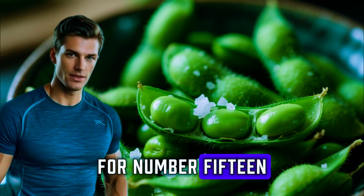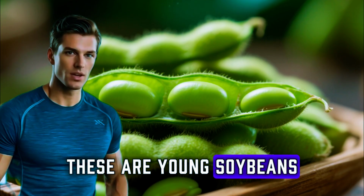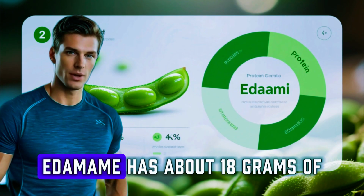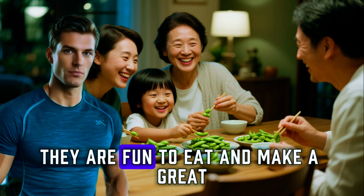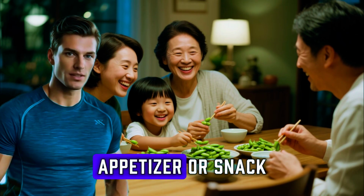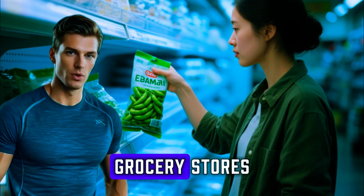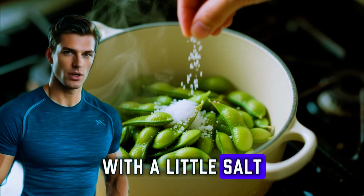For number 15, let's talk about edamame. These are young soybeans, often served in their pods. A cup of shelled edamame has about 18 grams of plant-based protein. They are fun to eat and make a great appetizer or snack. You can find them in the frozen section of most grocery stores. Just steam or boil them and sprinkle with a little salt.